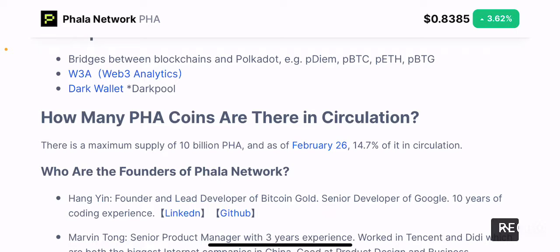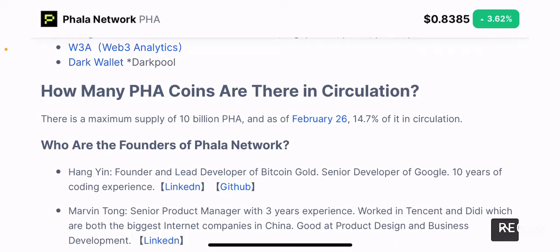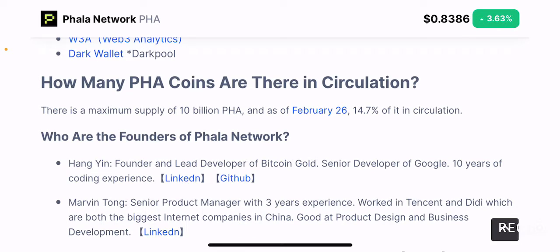So Ethereum is obviously the main go-to place for any blockchain that aims to build a bridge. So obviously Phala Network is also trying to do the same. That's one of the reasons why Phala versions of Bitcoin, ETH, PDM as well as PBTG, which is BitGold, are also available on the Phala Network, right? You also have Web3 analytics, which is basically an analytics tool that's available on the Phala Network. It is fully decentralized. It's similar to Google Analytics, but it's basically the Phala version of it, right? And you also have Dark Wallet and Dark Pool. So these are also some of the products that are available on the Phala Network.